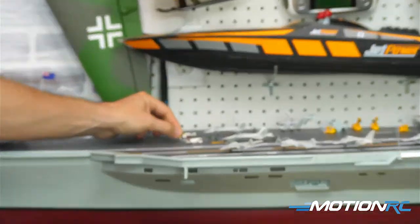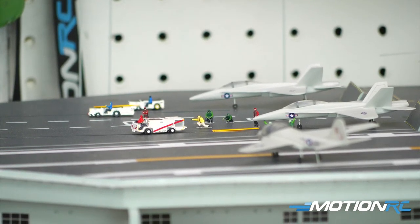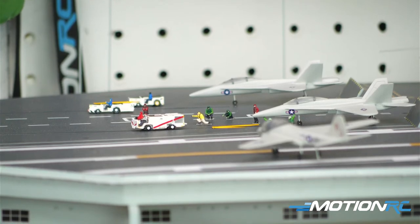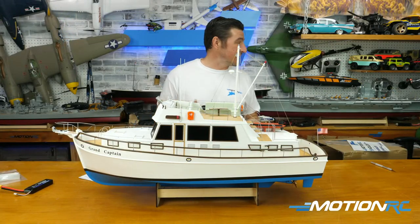So we're looking into how to potentially grab sets like that, but also 1/200 scale figures that would fit a lot of the 1/200 scale warships we got. Because how sick would it be if you could buy a pack of, I don't know, 50 seamen in all different positions that you can throw?